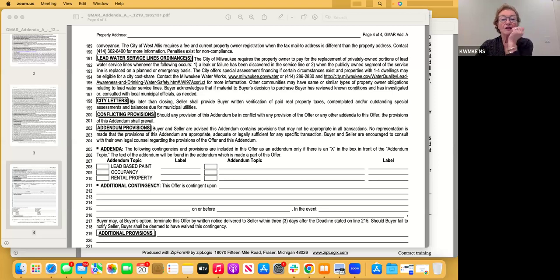City letters: no later than closing, seller shall provide buyer with written verification of paid real property taxes, contemplated and/or outstanding special assessments. This is a job of the title company, and they will make sure that the seller provides the buyer with that information.